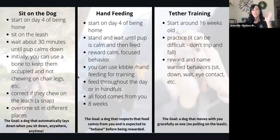But essentially, sit on the dog, you guys. This is the lazy trainer's paradise. The lazy trainer, like look at you guys, you're like, okay, I'm all in. Tell me what I have to do. Tell me the lazy way to train my dog. Okay, I will. You're just going to sit. That's all. It's the easiest thing to do with a huge impact. You're going to sit on the leash, not your dog. You're going to sit on the leash of your dog.